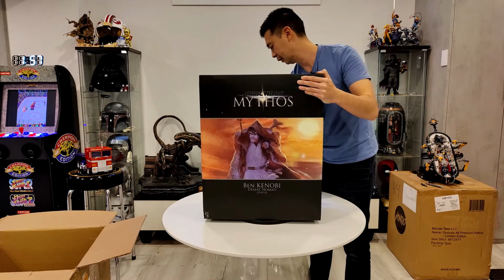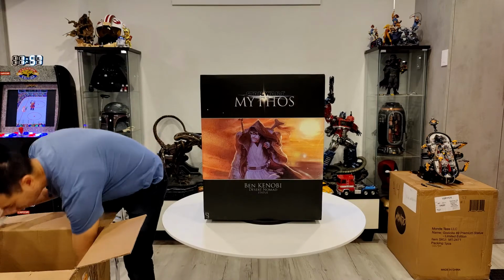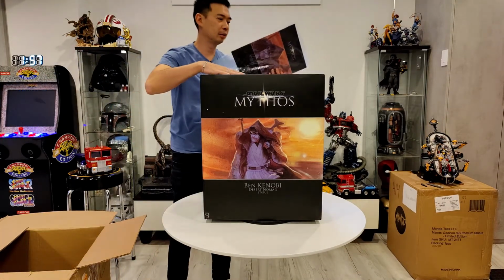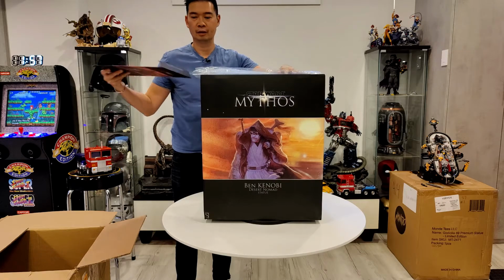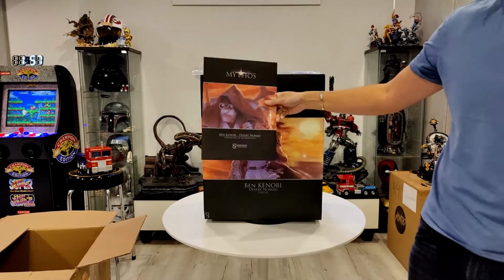Wow. Okay. Art print is in here. Don't know why it was in the box. It should have been put up top in here. Thank God this didn't get damaged. Here is the art print, right here.